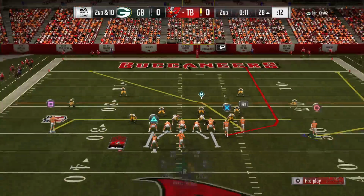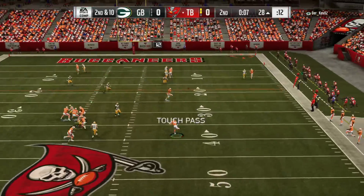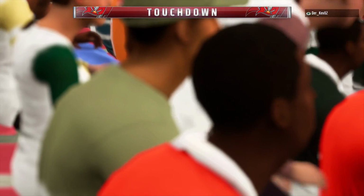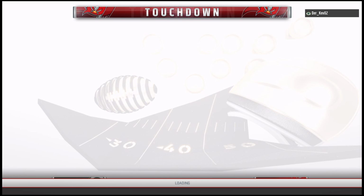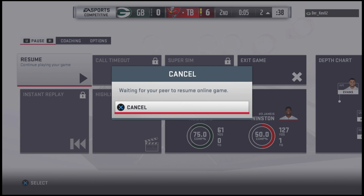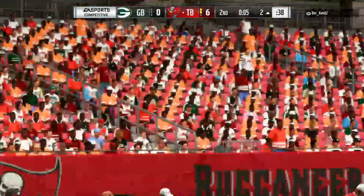A 2nd down throw for Winston. Flushed to his right. Going to throw deep for the end zone. And this is caught by Jackson for a Buccaneer touchdown. Deshaun Jackson in the final seconds of the first half. And the Bucs are able to strike for 6.